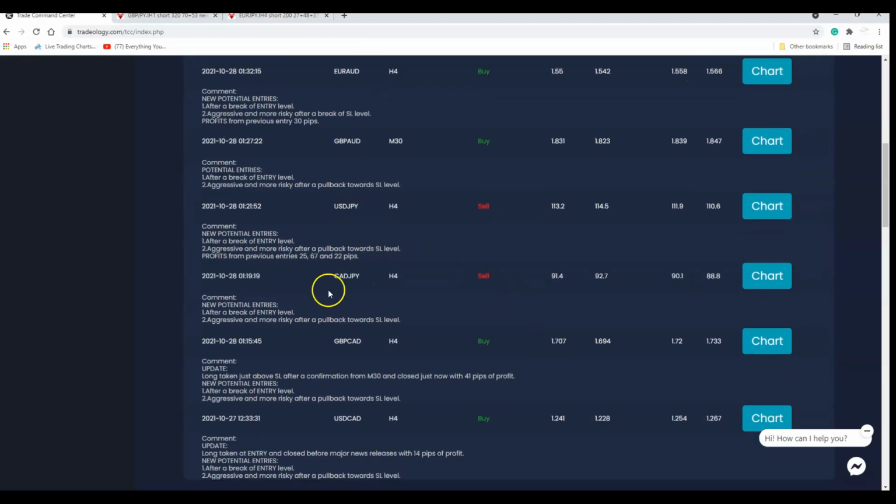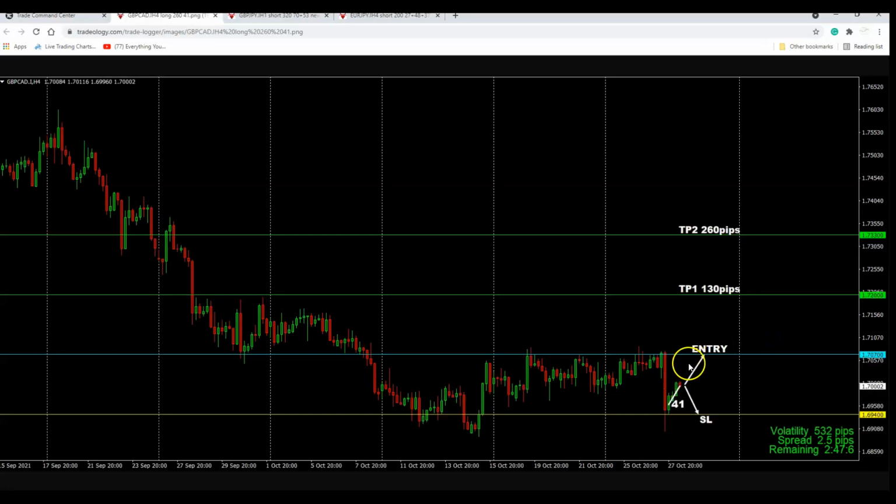USD yen, CAD yen, pound CAD, waiting for price to hit 170.70 to re-enter the market. It's down here now, waiting for price to penetrate this 170.70 level, targeting 172.